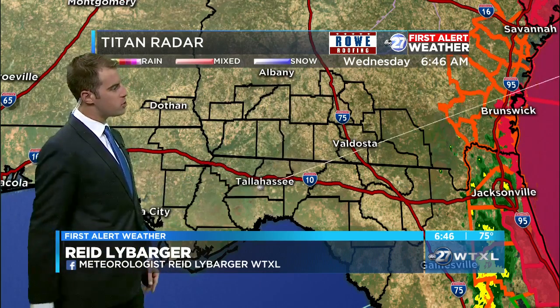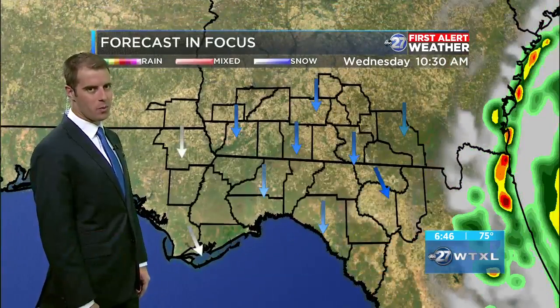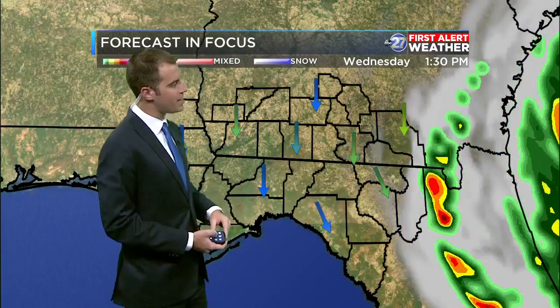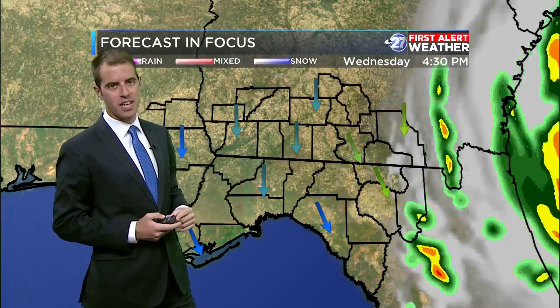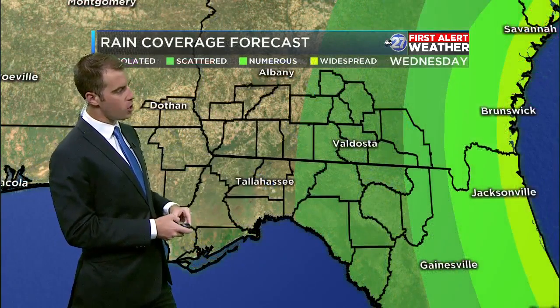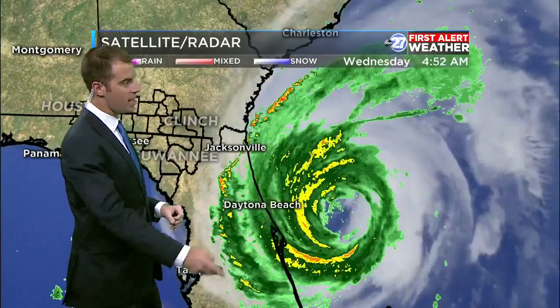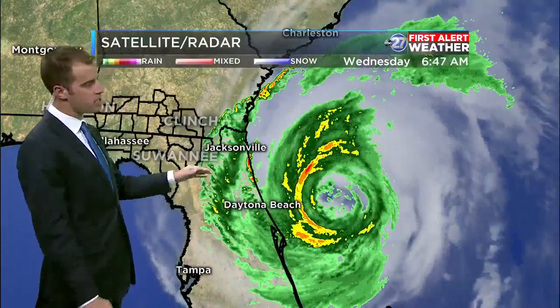Titan radar showing some showers over towards the coast where Dorian is. It's going to be staying towards the coast for most of the day. Rain chances really not creeping too much into our coverage area, aside from areas along I-75. Might see a couple scattered showers or storms make it. If you live here in Tallahassee or westward, might be a little breezy, 10 to 15 miles per hour, but as Dorian works up the coast, so do the rain chances, and they will stay confined to the coast. Again, just an isolated look. You can see that's what it's like now. Not much rain moving west of the Turnpike or 75.